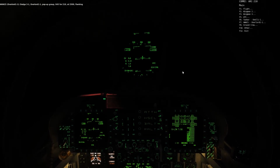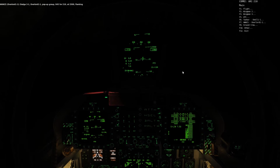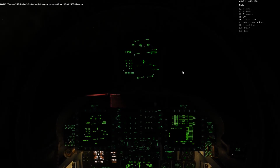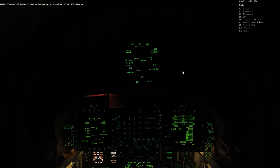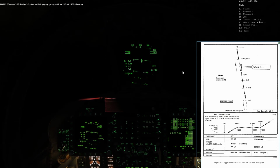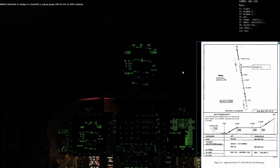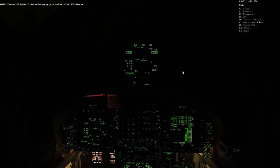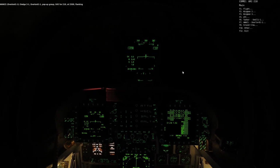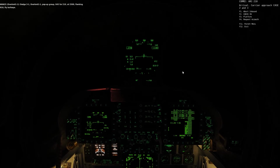Pop-up group 045 4210 at 2,500. Flanking. Bring the boards in and level off at 1,200 feet, still at 250 knots. Dodge 31. Overlord 11. Do occasionally check my chart here. 4210. Once we pass 10 DME and have gone a little ways past it, I'll actually get configured for landing. We'll get on speed and everything with gear and flaps down.